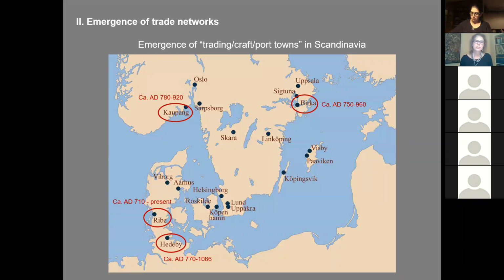But these settlements are unusual because it's a change from the Iron Age beforehand, the migration period into the Viking Age, where populations are coming together and larger numbers of people are coalescing. They're growing in number, but not only that, they're living close together, they're building houses close together, and they start specializing in trade. So trade goods are coming in, raw goods are coming in, and within these settlements, these craft towns, people are specializing in converting raw materials into finished goods.